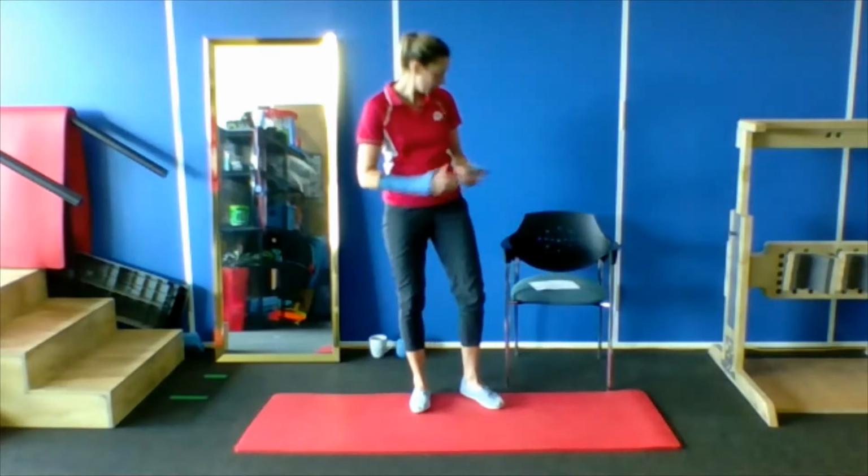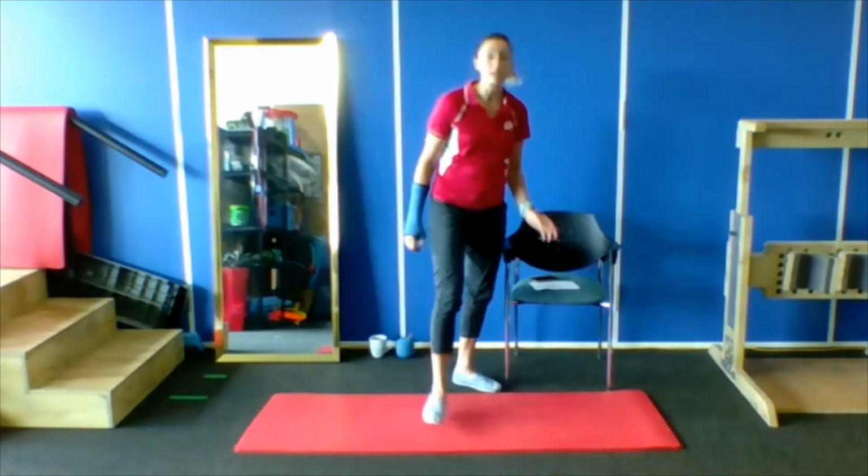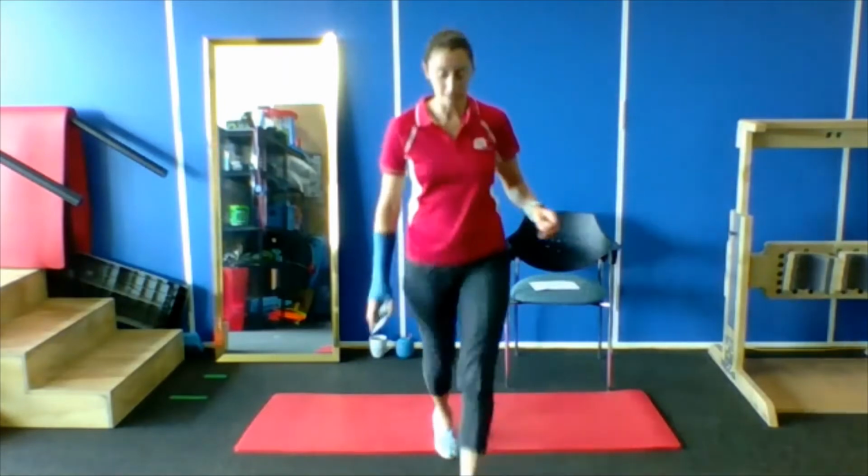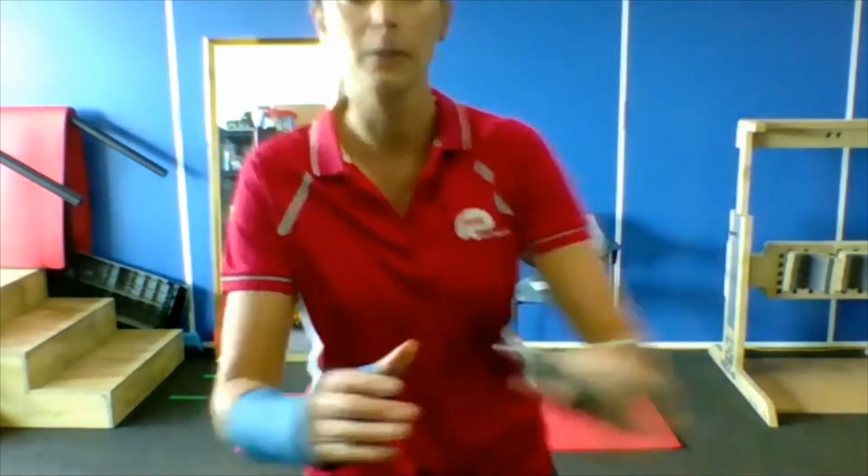Okay, so the first one, I'm actually going to come up to the camera and that, so you can see me. So I'll just come up to the camera and I'm just going to pop it up a little bit. So this one, you can do this one in standing or sitting. If you are able to stand, it's a good way to work on your standing balance as well. But if you need to have a sit, you can. We're going to do finger to thumb, okay, each finger, and then back the other way, okay.